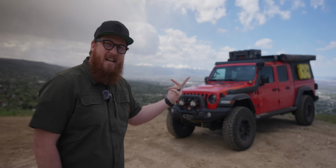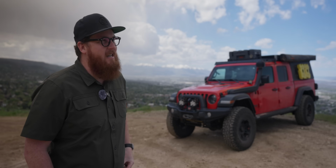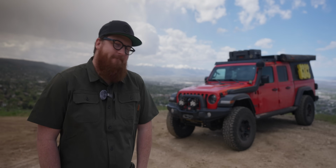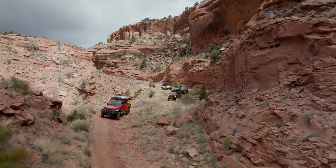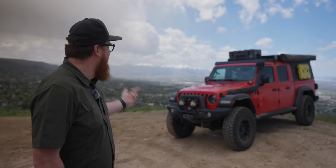Man, it was such a good idea. And I still think the idea is good. It's just in practicality, in reality, it didn't play out the way I thought it would. And that's not even to mention that it's a large box on the front of the truck.